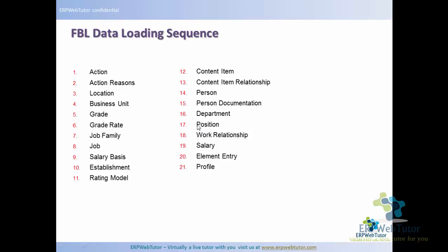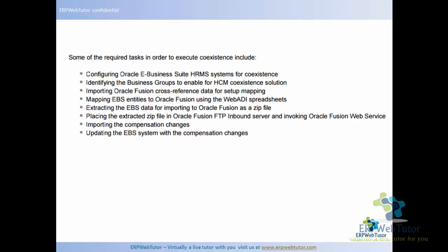Again, if you see here, position can be created only after the job and the department have been created, because a position is linked to a department and a job. Then I can create the work relationship, I can create the salary, element entry, and the person profile. So this is basically the sequence in which the HDL data loading takes place.